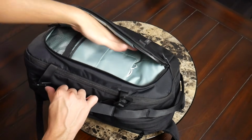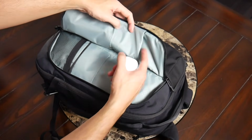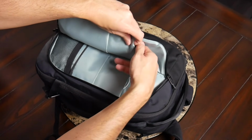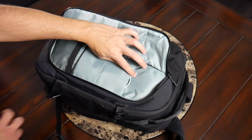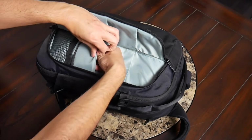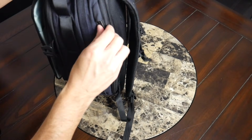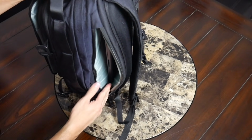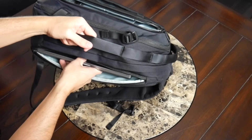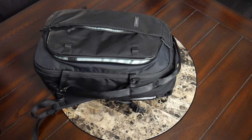You have a good amount of space here to just toss in an extra pouch, any things that you're grabbing, and then you have some slip pockets on the lid. I have my AirPods here in this one, but you do have a slot for a pen. And on this side, I currently have a charging cable, and then I have my mouse. So nice to have a couple of different options to organize. And then you have an external laptop compartment that's suspended, and this will be able to handle my 14-inch MacBook Pro comfortably. And so easy to get it in and out when you need to.